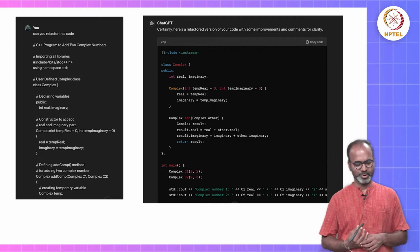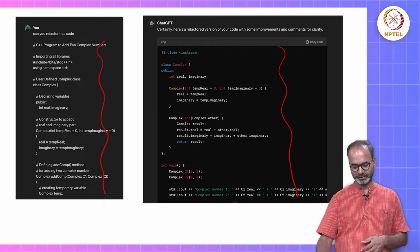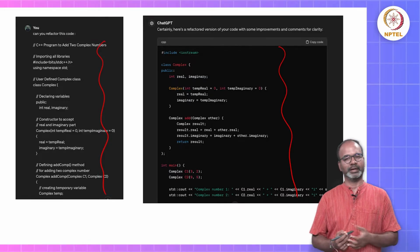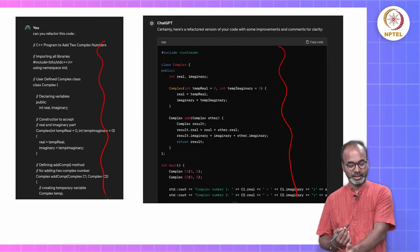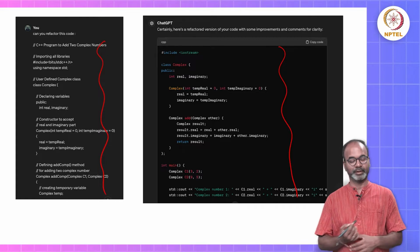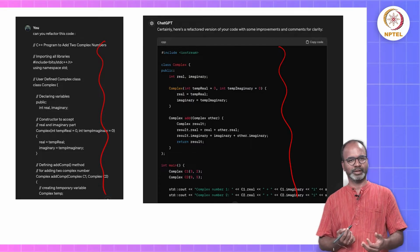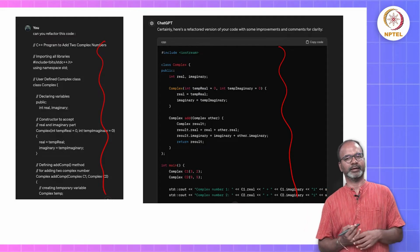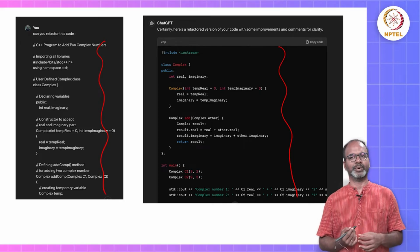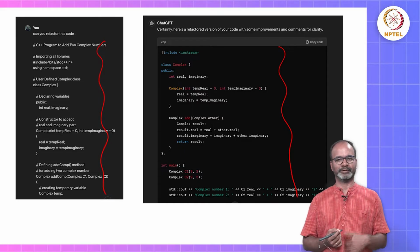Can you refactor this code? Given this code, can you refactor? It says, yeah, certainly, here is the refactored code. Sometimes it will actually also give you which parts of the code were changed and what was added and all of that. Later in time, we'll actually see something where you ask it to change the code, and it'll probably give you a response that changing this code and doing this is not appropriate, so I will not do it. And then you go and say, can you refactor this code? It'll actually give it to you.